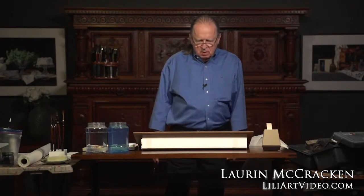All right, let's give it a minute to dry, and then we'll remove the masking fluid and finish up the Bromo-Seltzer jar.